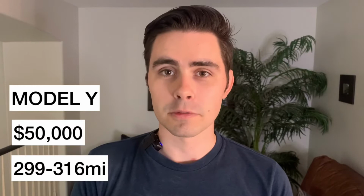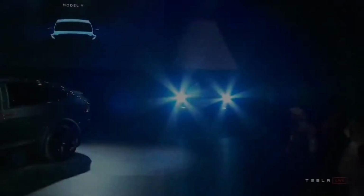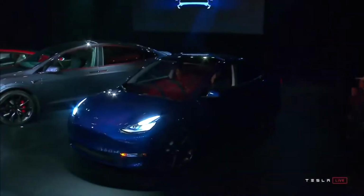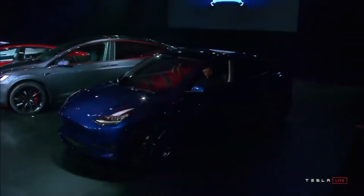Number 2, the Model Y. These start at 50,000 because they're not making a short range version, meaning they have only the long range version that starts at 50,000. They're going to be making a rear wheel drive variant of this in the future, and eventually they'll also be making a 7-seat version of the Model Y. It's basically a taller crossover version of the Model 3. They share a lot of the same technology, and it's designed for having a lot more space, which is the trade-off for a little bit less performance and a little less range.